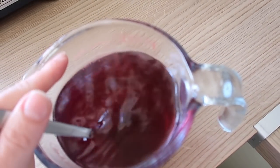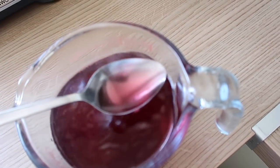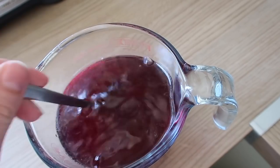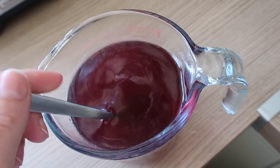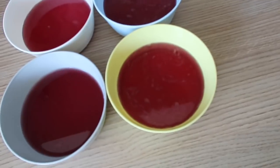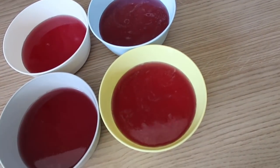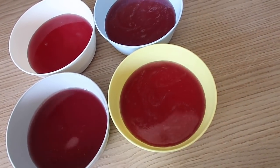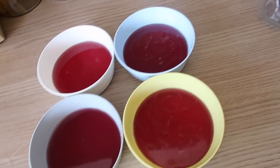I'm going to top it up to a full pint and then you don't have to wait for it to cool down. You know what I mean? Like, you boil a kettle and you have to wait ages for it to cool down before you start putting it in the mould. I'm using these for the moulds. It also sets quicker because obviously it's not as hot. It's just a little bit lukewarm. But anyway, these are going in the fridge for the party tomorrow.